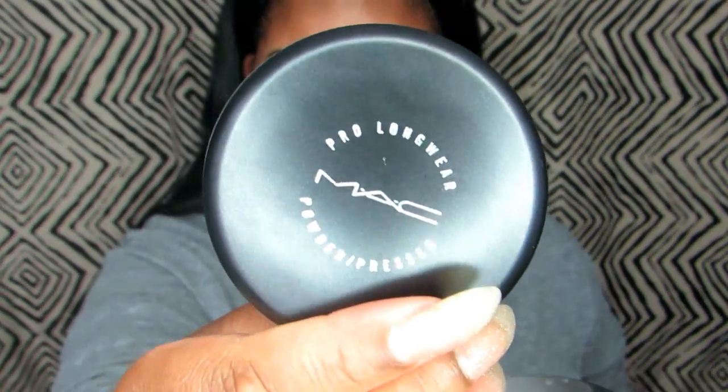And yeah, nothing too exciting. I'm just going to apply this and then apply my Peach Luster corrector, the Prep and Prime in Peach Luster, to cancel out the darkness under my eyes, and then my concealer, and then I'm going to set it not with my Studio Fix powder, but with my new Pro Longwear powder in dark, and I'll come back with the finished look.